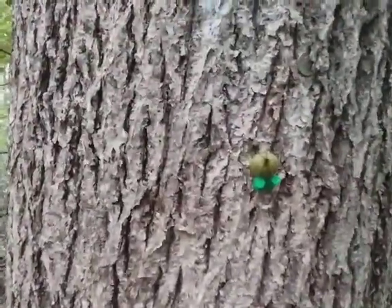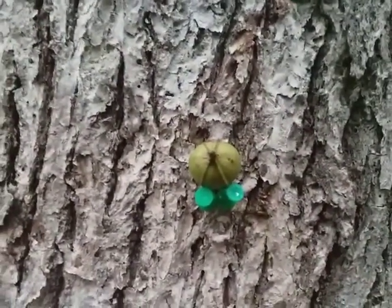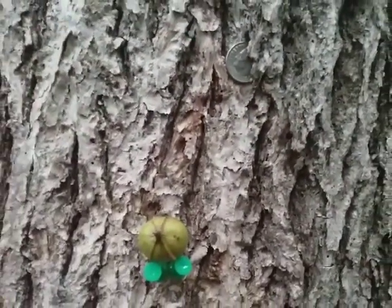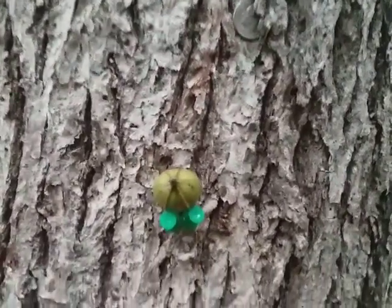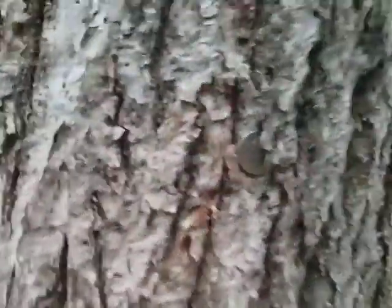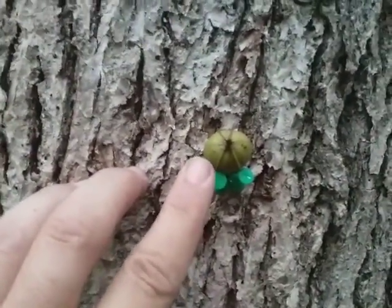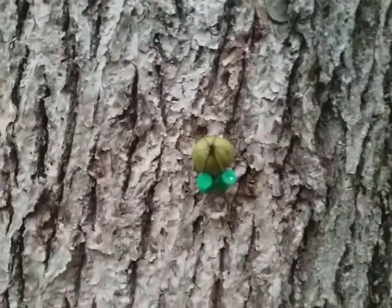I've got a nut from this year, just fell to the ground, and a U.S. currency dime in the view here. So this nut is not much bigger than a dime, maybe the size of a nickel. So the size alone will help identify the nut of the tree that it's underneath.